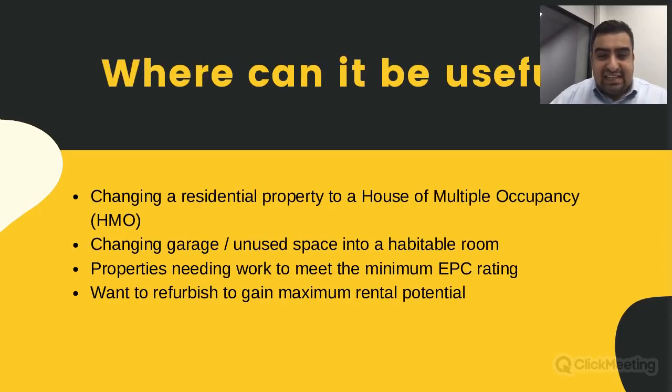Before I come to this case study at the moment, let me just go back to the other one. I just want to explain to you the process of how this would actually work. You would put an application into the lender with the property that you're looking at. You would also include with it a schedule of works that you're going to do on the property.